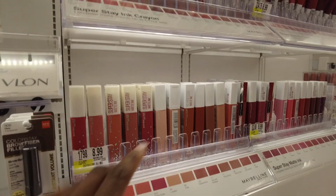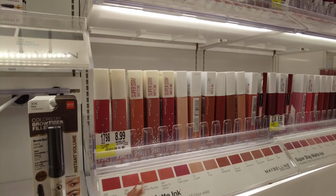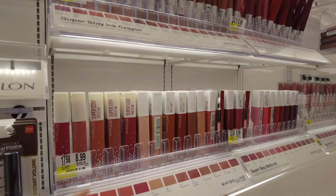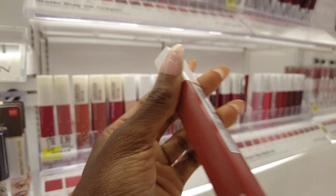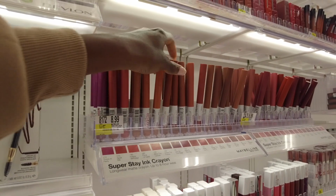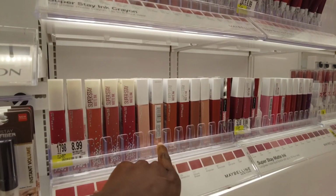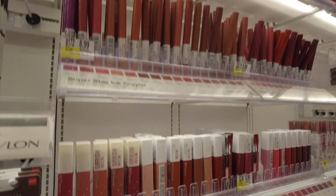So if you want something that'll last all day, the Maybelline Super Stay Matte Ink, I don't know what it's called, but these are really good, and they have a lot of shades, and it's a little pricey. I feel like it's $8.99, but they last all day and they're really matte. These are really good as well. I don't really like them too much just because of the shape of the applicator, but it's still really good. These ones last a lot longer. These are more of a traditional lipstick. They do last, but not as good as these.